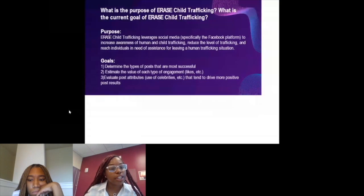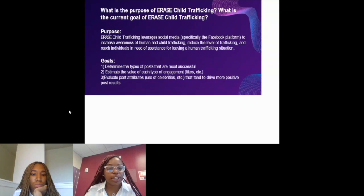So the purpose of Erase Child Trafficking is that it leverages social media to increase awareness of human and child trafficking. So the first is to determine the types of posts that are most successful. Secondly, estimate the value of each type of engagement: likes, comments, etc. And lastly, evaluate post attributes, such as the use of celebrities, that tend to drive more positive results.